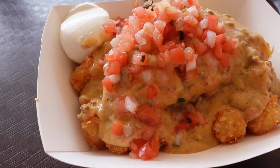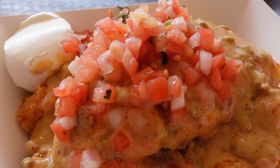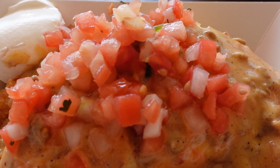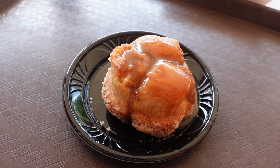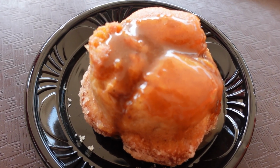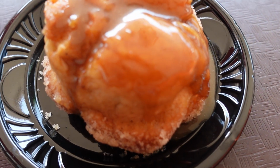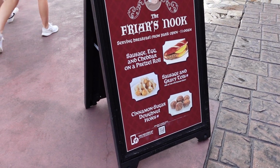offering there. They actually have two things. They have a breakfast bowl with tots and eggs and some sort of queso cheese on top of it. It's absolutely amazing. And then they also have the sticky bubble bread, which is also very good. And I've also covered over at Friar's Nook as well, which had some options. And so today we're going to head over to Frontierland to Westward Ho.